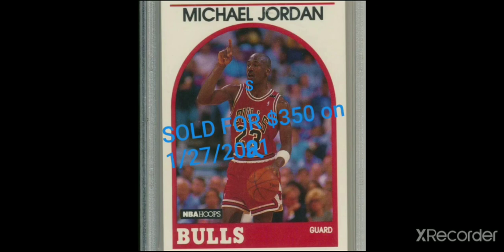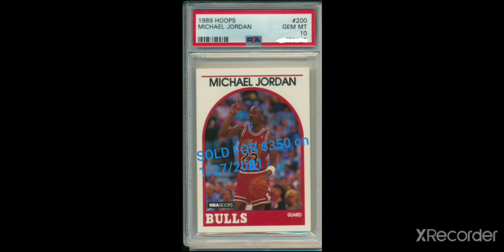So remember, that Sports Card Investor app is a great tool to have in your pocket. It doesn't just go over Michael Jordan cards. It goes over baseball cards, football cards, and basketball cards of many of the popular athletes. So check out that app.